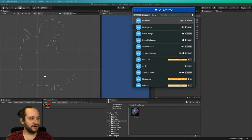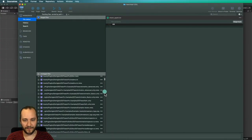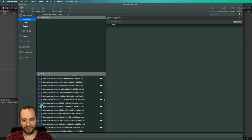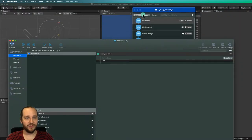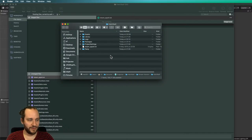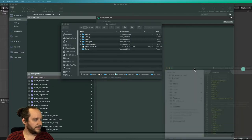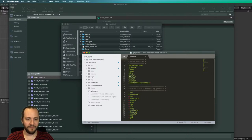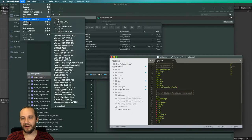And you can see here there's 11,000 files already. And why is that? That's because of these library files. I don't want them in there. So first thing I'm going to do is open this in Finder. This is my folder, and I'm going to get my standard git ignore file. I've got it here. It's in a different folder. I'm going to save as.